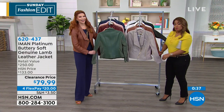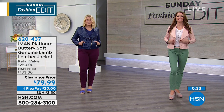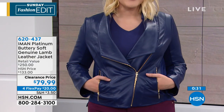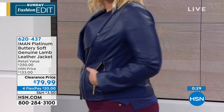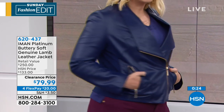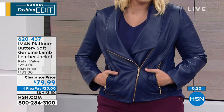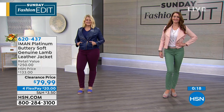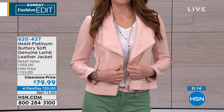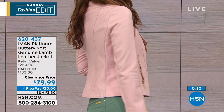Don't miss it. It was what I was most excited about because a lambskin leather jacket, if you're shopping in department stores like Saks Fifth Avenue, Bloomingdale's, some of the higher end stores, a Lord and Taylor, a Macy's, those are the types of jackets that they have under lock and key. So true. This is something that's super premium quality. It's from her Platinum collection. So she wants to give us that opportunity to get really nice, luxurious pieces at an affordable price.